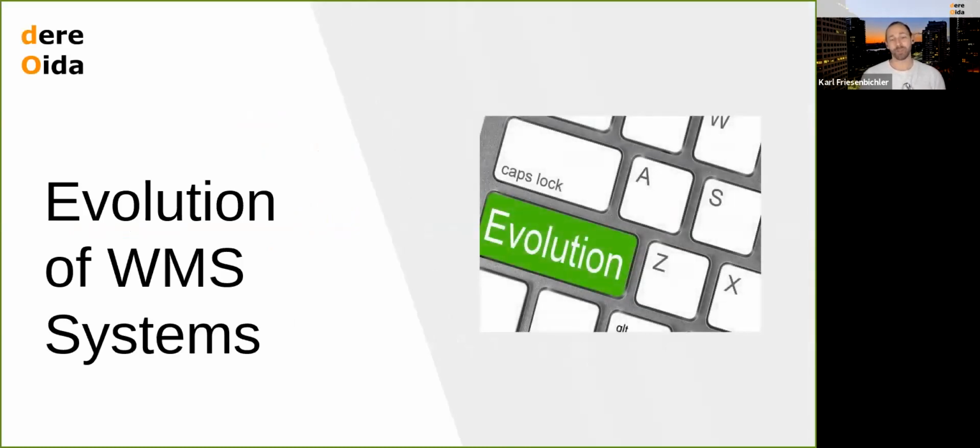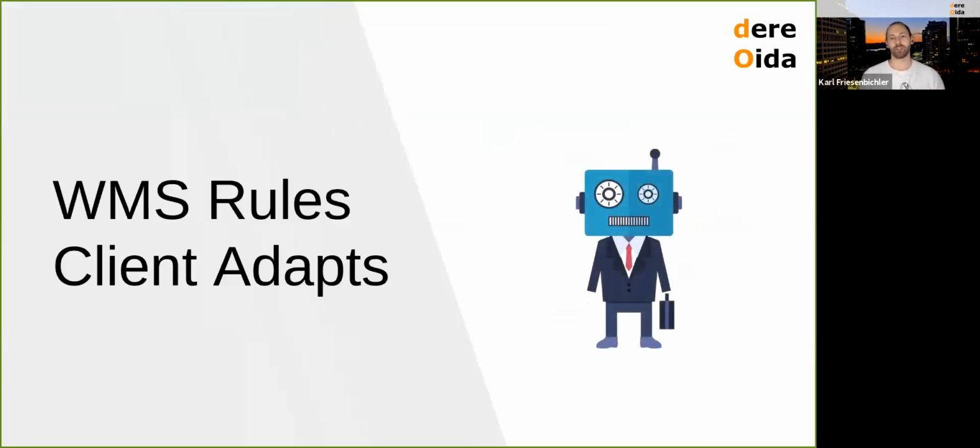The evolution of the WMS systems is really interesting. It started off with systems that were set up in a way that the warehouse management system prescribes and rules the processes in your warehouse, and you as a client need to adapt to it. There was very little chance of really adapting that system to your requirements. If you think 15, 20 years back, that was pretty much the case for those WMS systems.